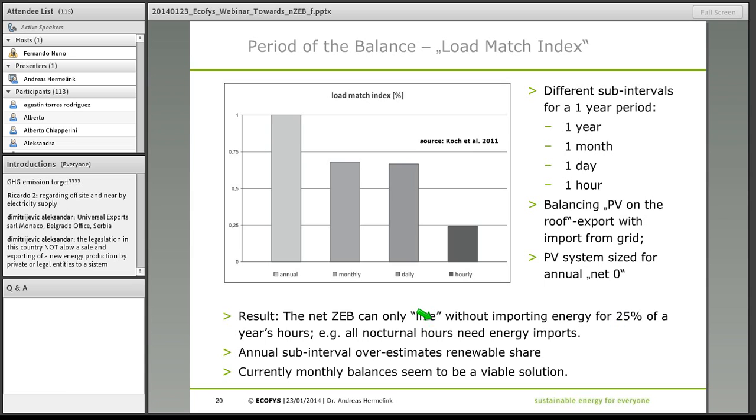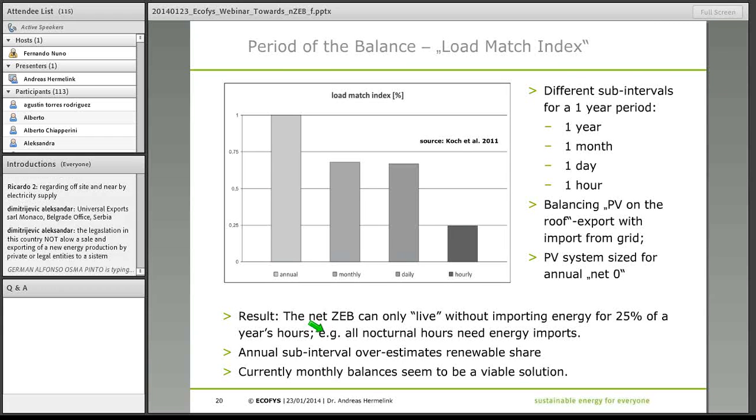And this puts quite some stress on the electricity grid. And so one of the discussed questions we currently have, and that we also discussed in the project, is, so what should be the length of the subinterval for balancing imported and exported energy?